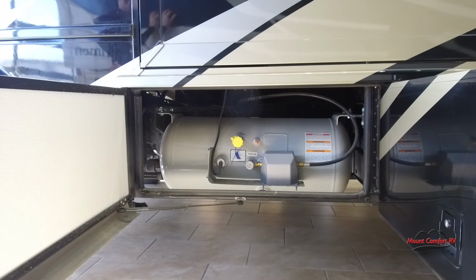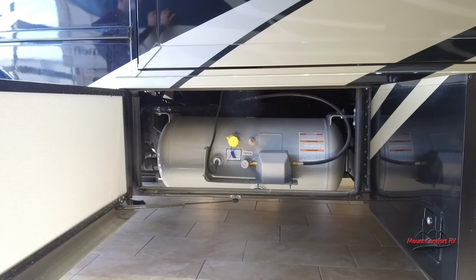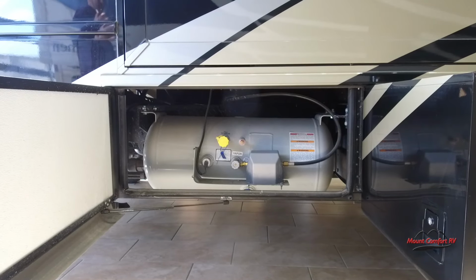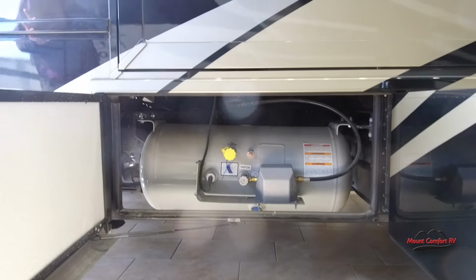It is on demand, so unlike a tank water heater where it's sitting there heating the water at all times, this is actually only heating it when the water is flowing. So when somebody turns a faucet on, it'll kick the water heater on. Other than that, it's not even using any propane.